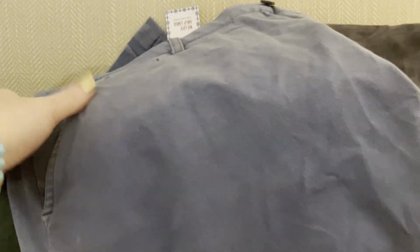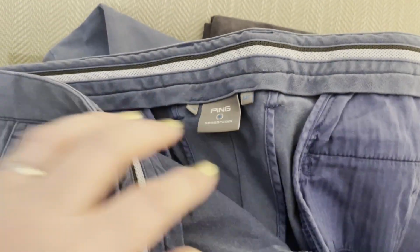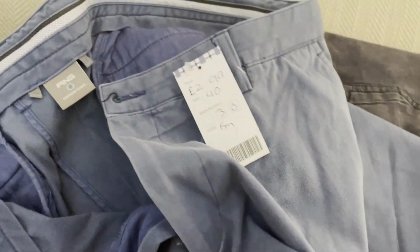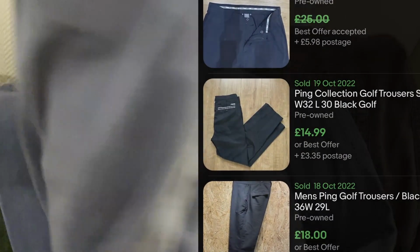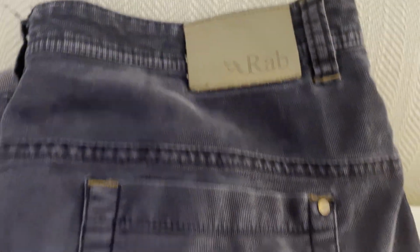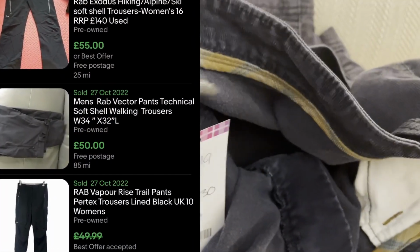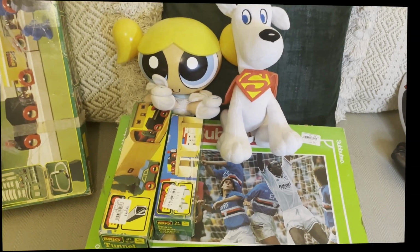Then he spotted these trousers. They were Ping ones, and he tells me these are golf. Well, they aren't golf, they're for golf. Yeah. They're golf. And they're £2.99. These are golf. Ping golf. So those were £2.99, and then he spotted these Rab trousers. Rab trousers are so funny. Every time I see that, I think of Rab seeing us. But these were £3.99. Yeah. So that's our haul. I think we've got quite a good few items there. Yep. So we're happy with that little haul.